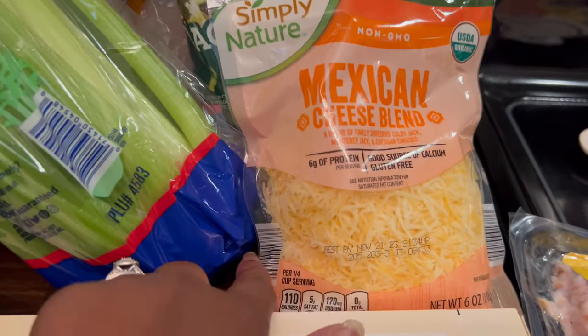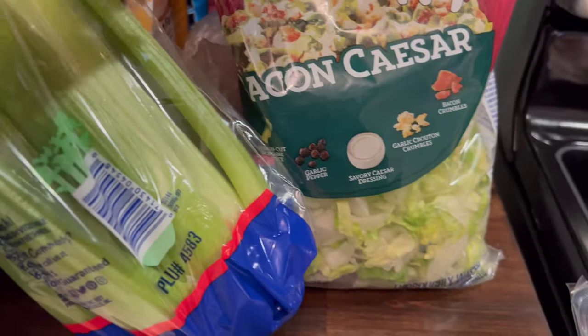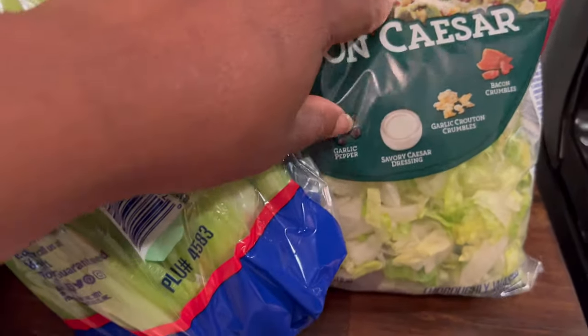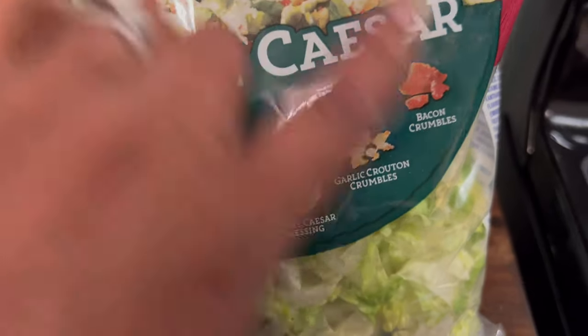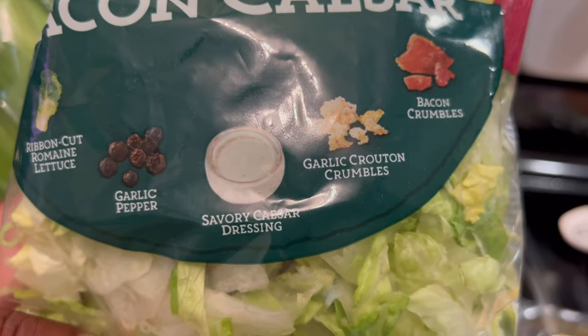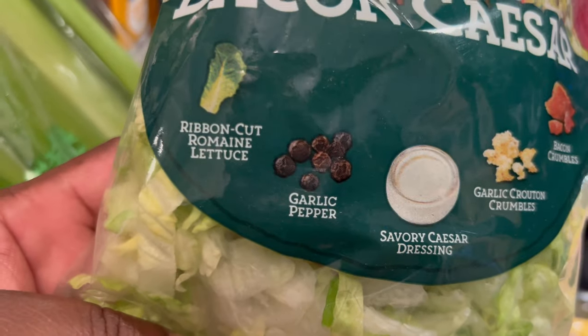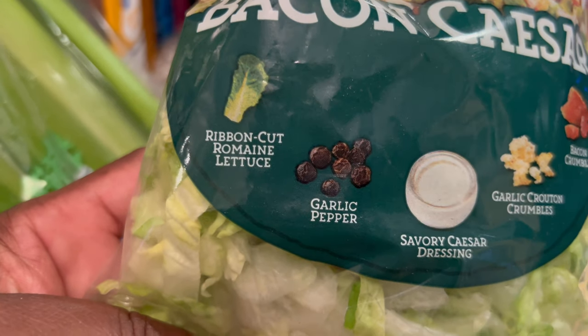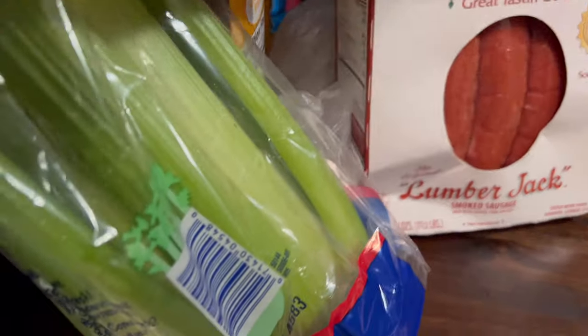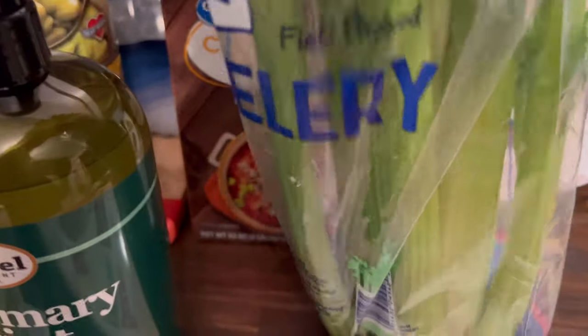Picked up some organic Mexican cheese blend. I got me a chopped kit, bacon Caesar salad, that'll be for a little bit later. This is the bacon, garlic, croutons, and all that good stuff. Garlic pepper. Rib cut romaine lettuce. I need my glasses. Got a box of Roger Wood sausages. Picked up some celery, gonna be juicing a little bit later. This will go with what I already got.